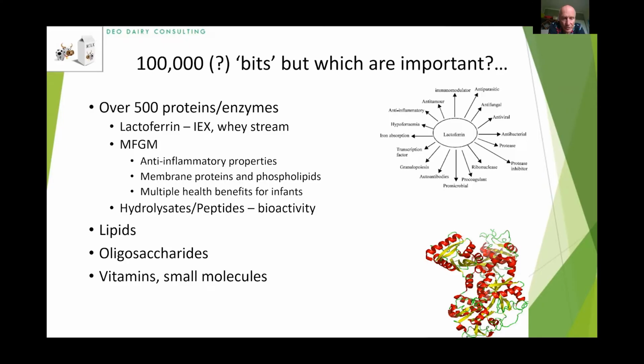They're all there for a purpose, okay? And then we have proteins that can be broken down, and they're called hydrolysates. When we break them down, we form peptides, and these can have bioactivity. And what we're doing here is mimicking what happens in the gut and in the stomach of either the baby or the human. And of course, we have lipids, we have oligosaccharides, and then vitamins in the smaller molecules. So there's lots of different bits in milk.